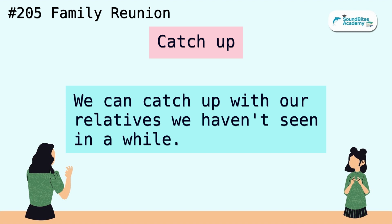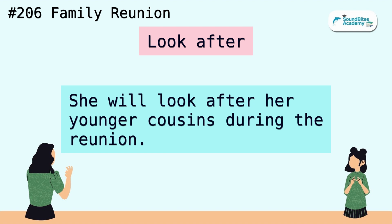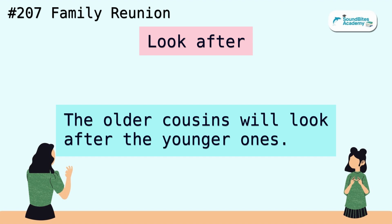We can catch up with our relatives we haven't seen in a while. Look after. She will look after her younger cousins during the reunion. The older cousins will look after the younger ones.